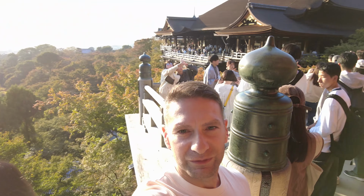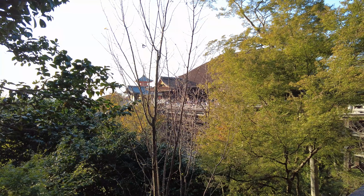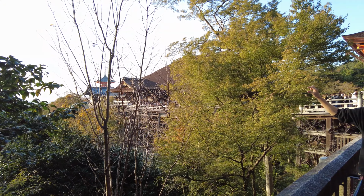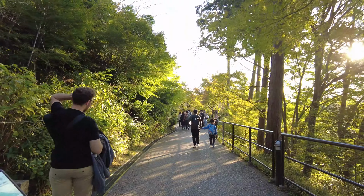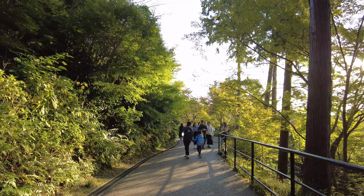What a fantastic view. So this was just before sunset and it was already busy, so I can imagine how much busier it would be once the sun was starting to set. But around this time it was still really beautiful.